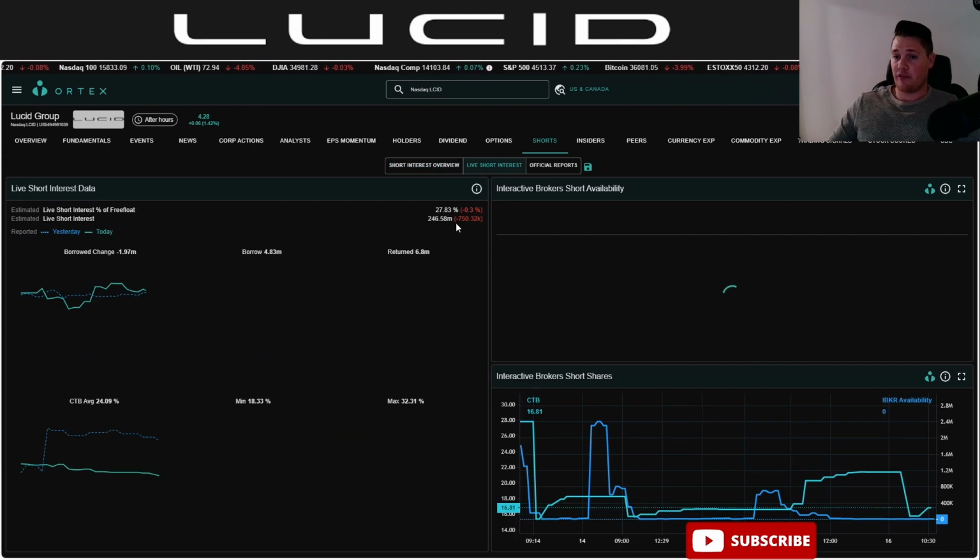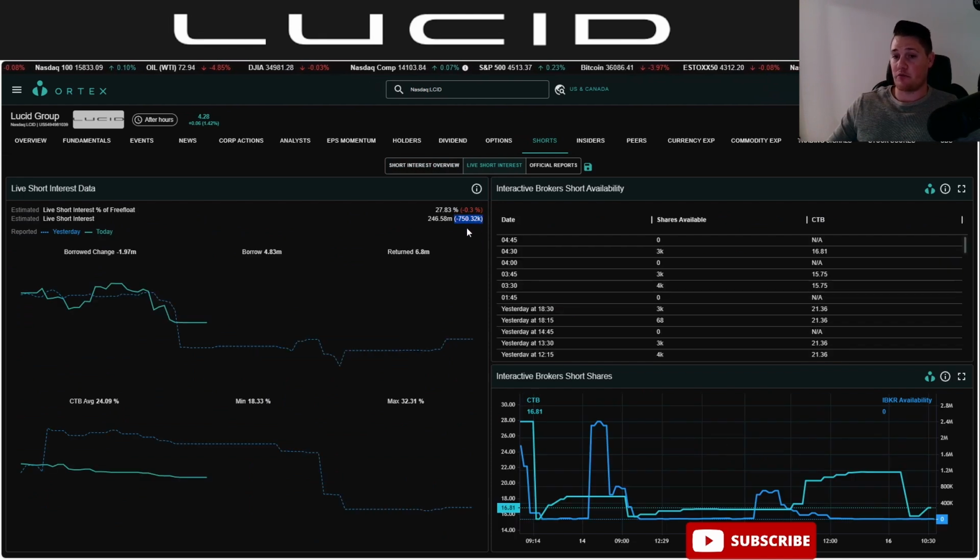So today, roughly around 750,000 shares were returned, 27.83% of the free float is being shorted, and 246.58 million shares overall are being shorted. Cost to borrow average is around 24.09%, and through the Interactive Brokers short availability, 0 shares are available to be shorted. So kind of an interesting dynamic when it comes down to all of that.